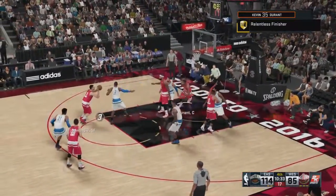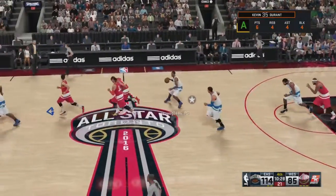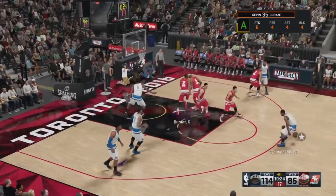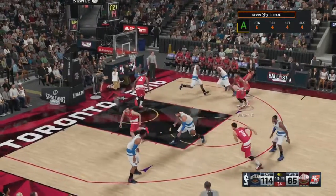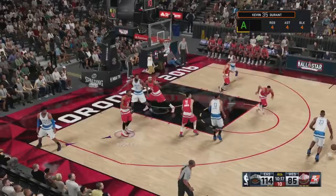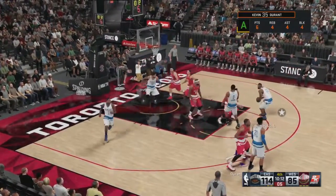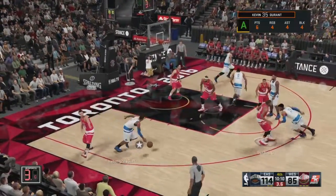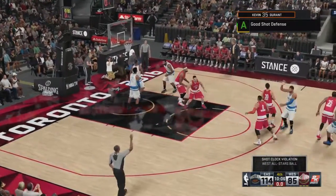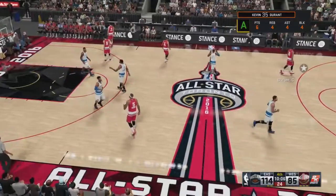Here's Durant. High post try. Shot is off. The East All-Stars go the other way with it. Now the dish to Wall. Knocked away. George with the ball. Picked up by Thompson. 6 on the shot clock. Out left to the wing. Here's Wall. And they force the shot clock violation. Great D. Western All-Stars ball.